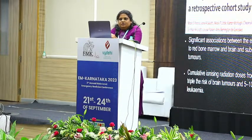Next, coming to radiation exposure. This was a retrospective study wherein they looked at radiation exposure for children who were exposed to CTs in childhood, and the subsequent risk of leukemia and brain tumors. It is a retrospective cohort study. They found that there was a significant association between the estimated radiation dose provided by CT scans to red bone marrow and the brain, and subsequent incidence of leukemia and brain tumors. So they had phantom models wherein they could measure the exact amount of radiation absorbed by the bone marrow and the brain. What they found out is that a cumulative ionizing radiation dose from 2 to 3 head CTs could almost triple the risk of brain tumors, and 5 to 10 head CTs could triple the risk of leukemia.